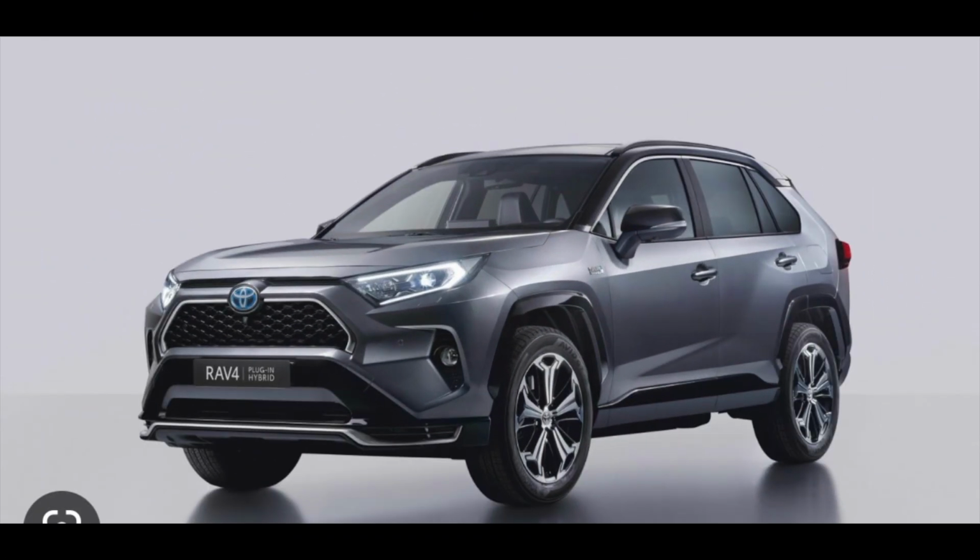In at number 7, we've got another Toyota, the Toyota RAV4, with a base price of £36,060. Now, in at number 6 is a bit of a surprise. We've got a French car, the Renault Clio, with a base price of £22,095. That is the only French entry in the list.